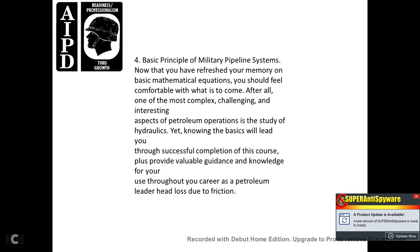Basic principle of the multiple military pipeline system. Now that you've refreshed your memory on the basic mathematical operations, you should feel comfortable with what is to come. After all, one of the most complex, challenging, interesting aspects of petroleum operations is studying hydraulics. You now know the basics that will lead to successful completion of the course and provide valuable guidance and knowledge for use throughout your career.